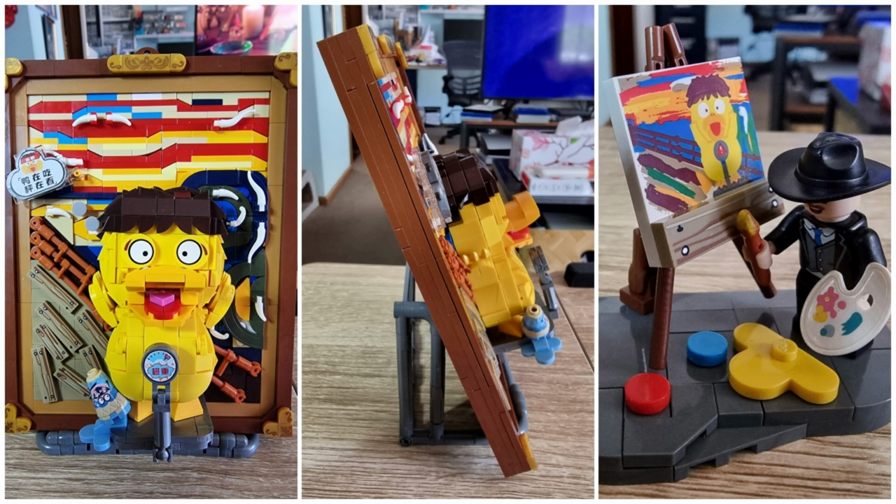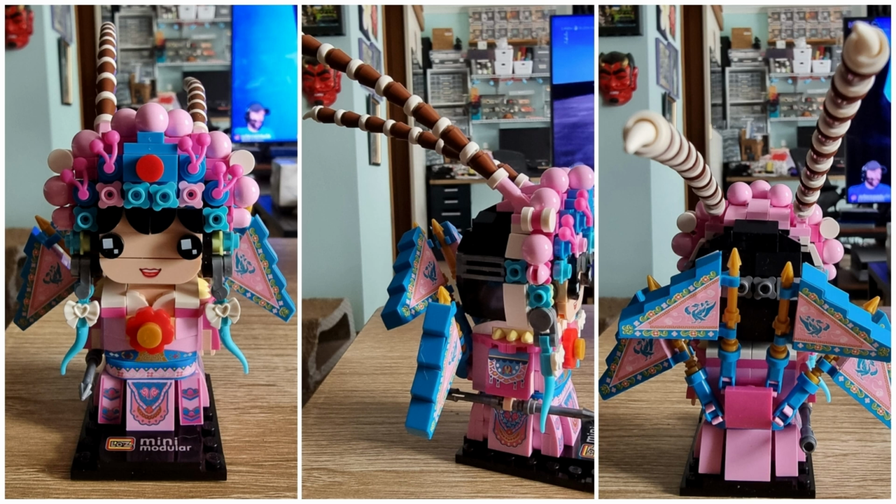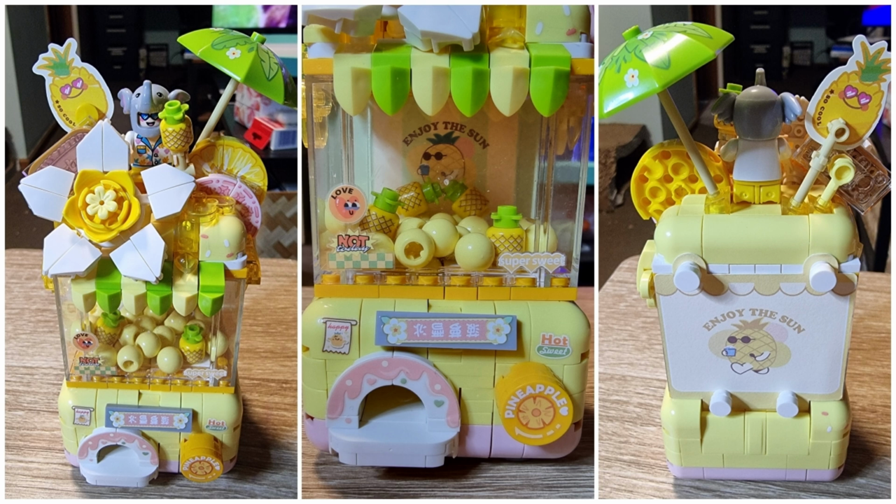I did 5 LOZ kit builds. I did them all off camera. I was just happy to sit on my couch watching some TV shows and actually got 5 LOZ kits built. So I'm really happy with that.